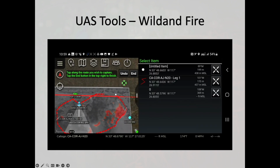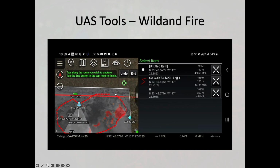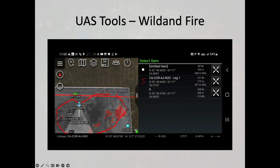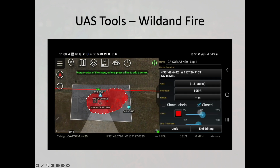You're going to see as he proceeds to map this around, he's going to close up this polygon here. Now this is an older version of Fire Area Survey. The newer version is actually a lot cleaner, and if you're in the fire service, go look that up. So you can see he's going to close this polygon, and it's going to give him his basic stats: 1.21 acres and just under 900 feet around.